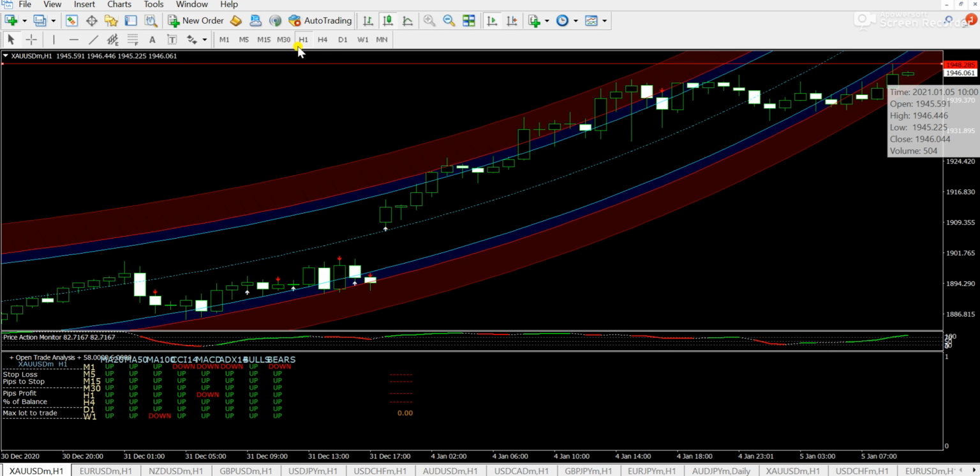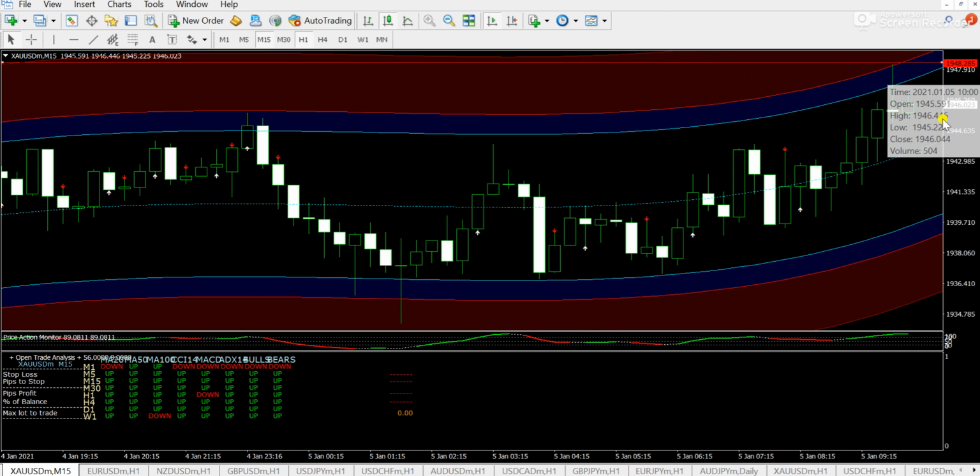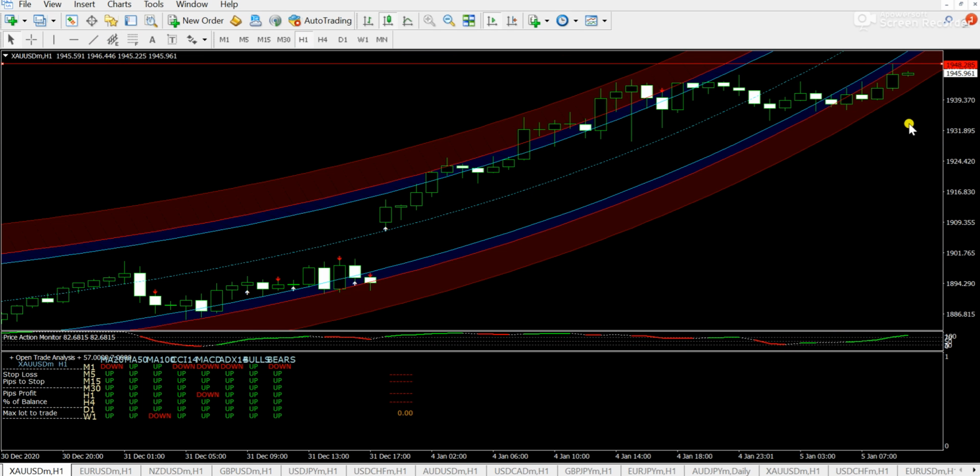Okay, if we consult the other time frames, like if you go to the 15-minute time frame, you can see the market pumped up very well. Even from the lower red boundary, you can see the market starts to pump up and finally it hit the overbought levels. But guys, make sure the higher the time frame, the more reliable the results will be.